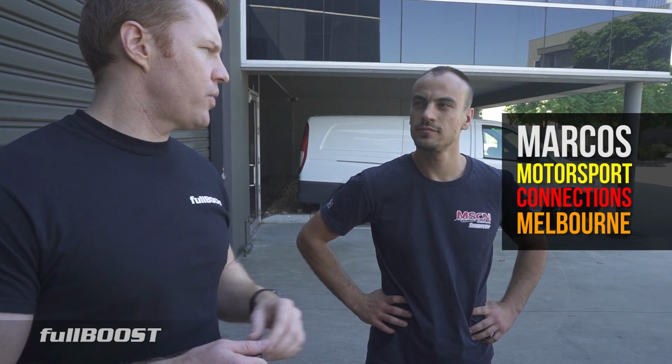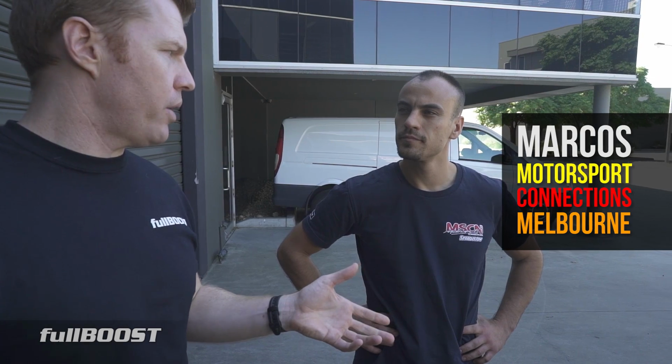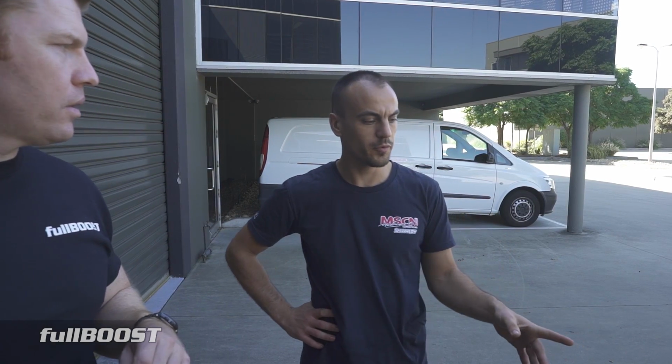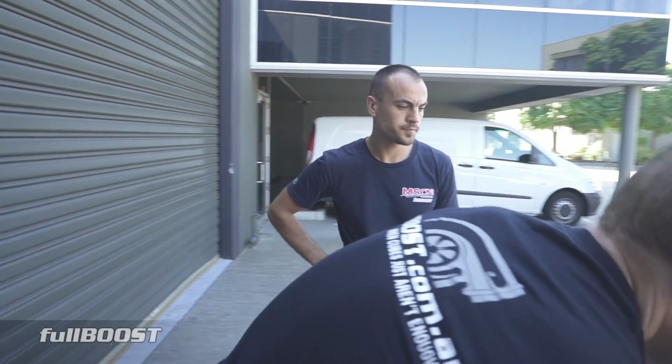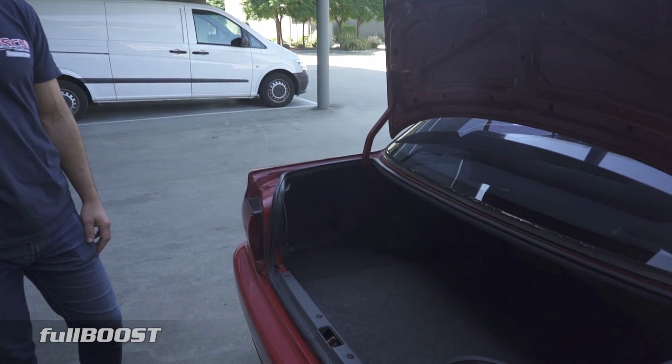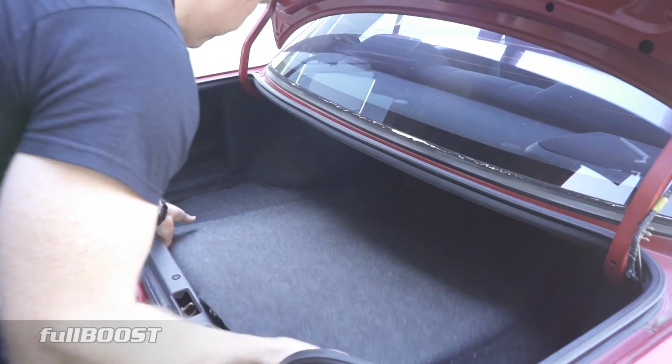So I guess the first thing we have to do with this fuel system is measure up what room we've got available in this car and where it's going. Is that correct? Yeah, we want to crack the boot, we want to find out where we're mounting the tank and where the lines are going to exit and enter back into the tank. Alright, let's have a look. So we'll take out this floor.